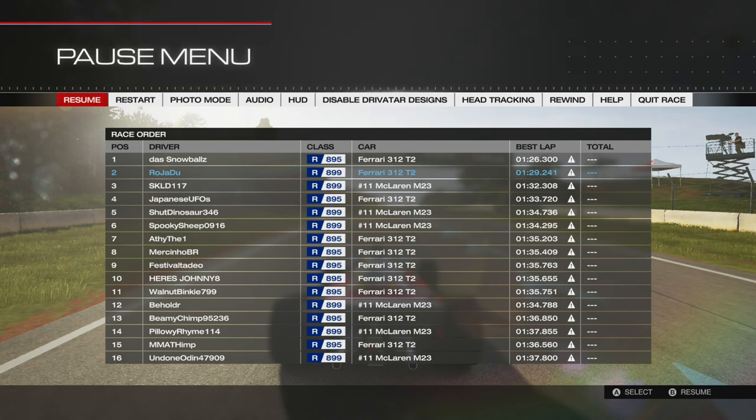Now, look who's in first. Look who's the line leader: Das Snowballs in his Ferrari 312. There's no way we're going to catch him, so we're definitely just trying to hold on to gold. As you can see, in his yellow Ferrari, Japanese UFOs has moved up to fourth, passing the pole, who's now in fifth. Spooky Sheep is back in sixth. Athi the One is back in seventh.